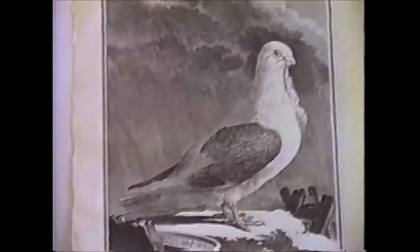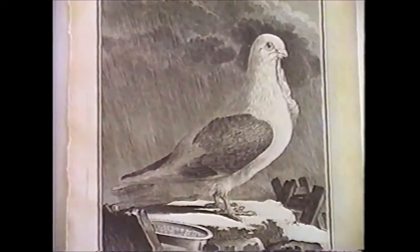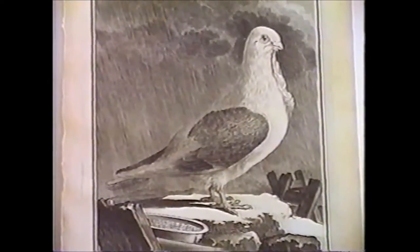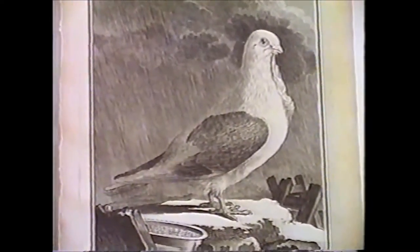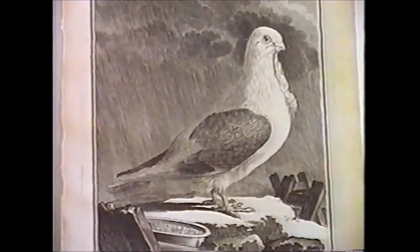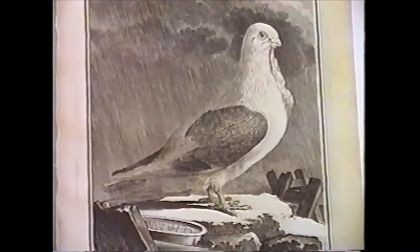As you can see from this lithograph from about 1750, owl-type birds have been around for a long time. This one shows a lot of the owl features we'd recognize today. It has the rounded head, a short beak, nice frill. It has the short legs with no feathers on the bottom and a rounded breast, slightly thickened neck, and this one happens to be shield marked.